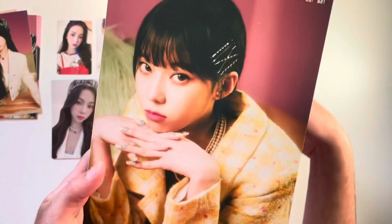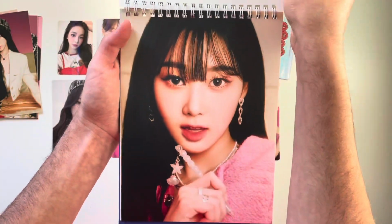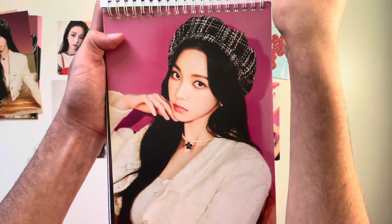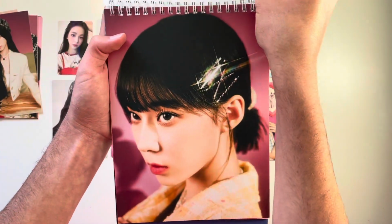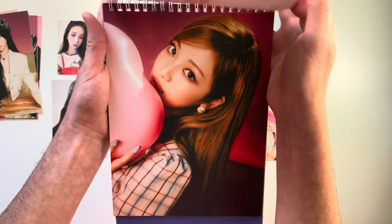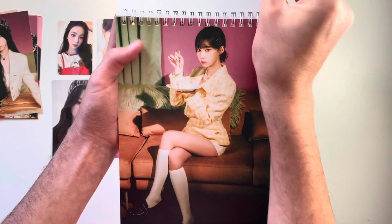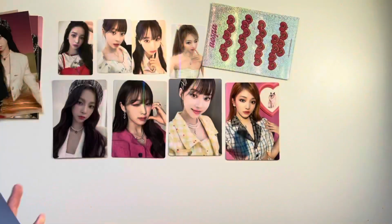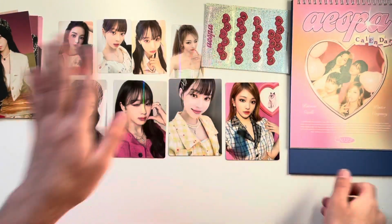So I think we have January, and then February, March, April. Oh my god, I'm so going to display this. May, June, July, August, September, October, November, and December. That is so cute. I'm obsessed. And the cover is so, so, so cute. Oh my god, the season's greetings is literally my favorite.